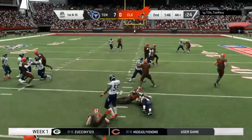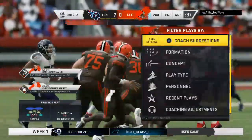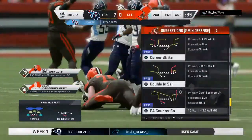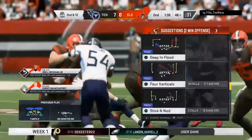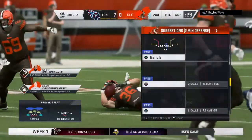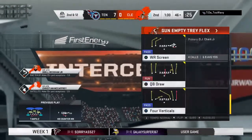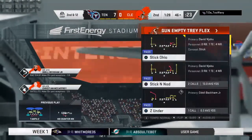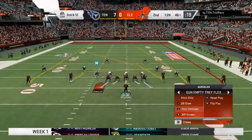This is McCaffrey, and this one goes nowhere. Losing yardage on the play back at the 46. It's a loss of 2 there, bringing up 2nd and 12 at the 46-yard line. First play of the drive goes the wrong way. Here's 2nd and 12.